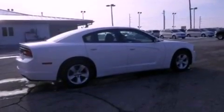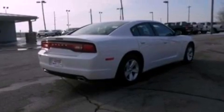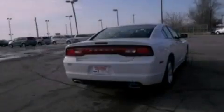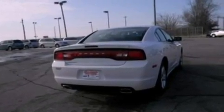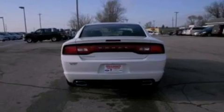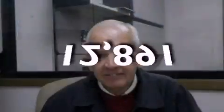The following features are also included: cruise control, full power accessories, front and rear reading lights, a six-speaker audio system, four-wheel independent suspension, privacy glass, dusk-sensing headlights, an anti-lock braking system, an external temperature gauge, and this vehicle has fewer than 13,000 miles on the odometer.